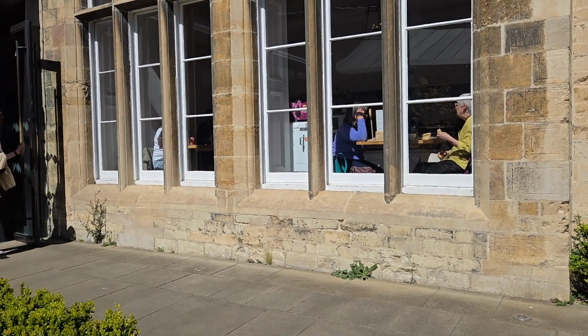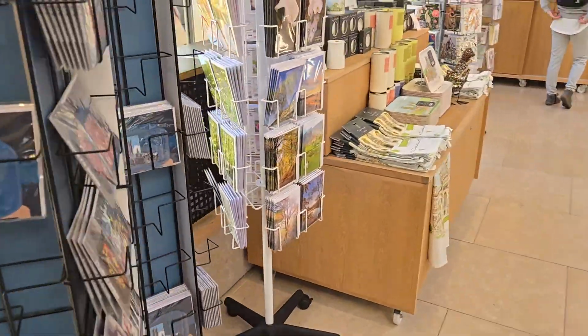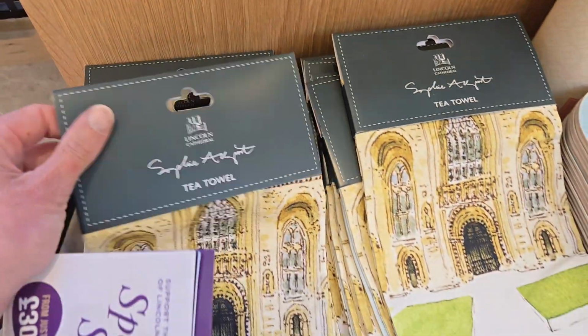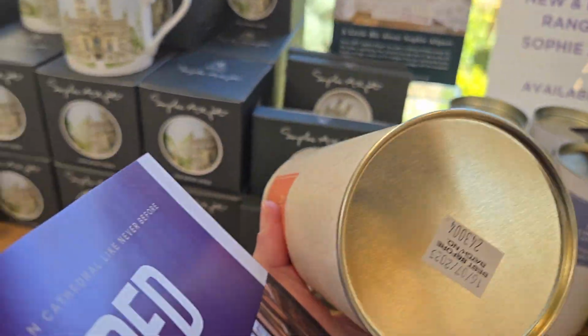All right, we're just going to enjoy our drinks, and back to you in a minute. Just have a look in the gift shop before we go. See how much these are. You've got your tea towels at £11 something. Chocolate ginger, they are £5.75.